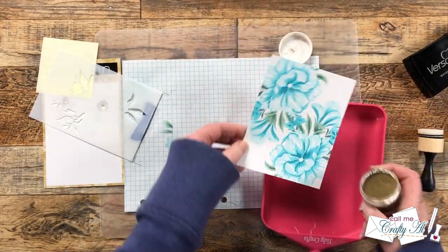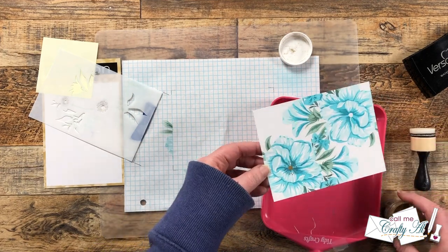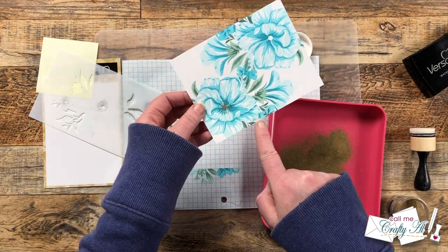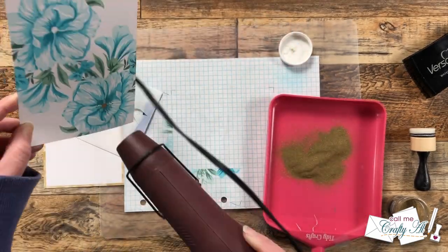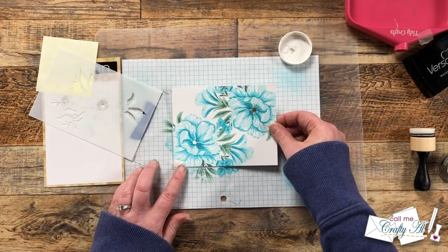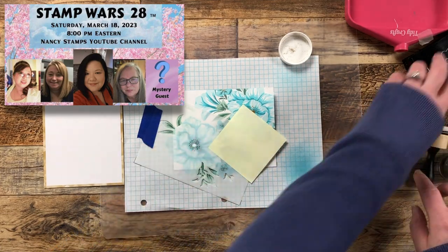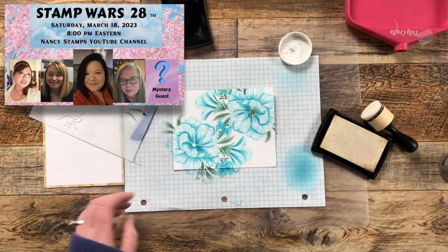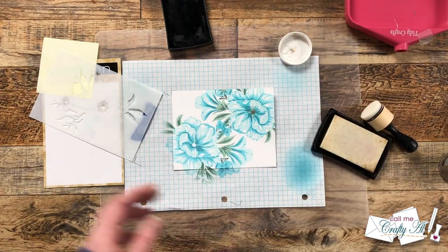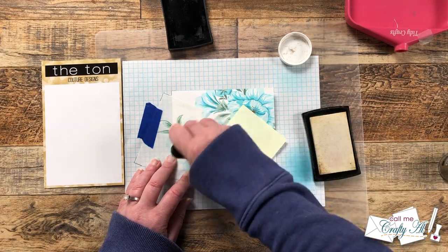in those flowers. While I finish up those flower centers, I wanted to tell you a little bit more about the Stamp Wars team. Now, like I mentioned before, it's headed up by Nancy of the Nancy Stamps YouTube channel, and that is where they host the lives at. But she also has a group of regular crafters that join her each time. Now, sometimes they're the hostess and they're off camera during the main part, like Tracy was for this last time, and other times they are right on screen crafting.